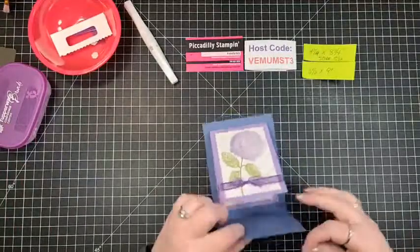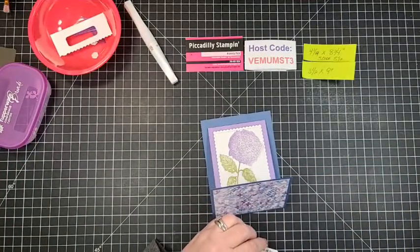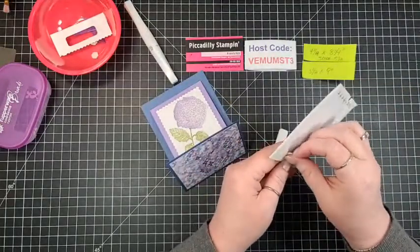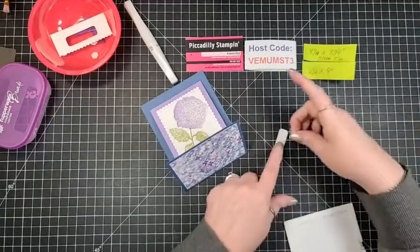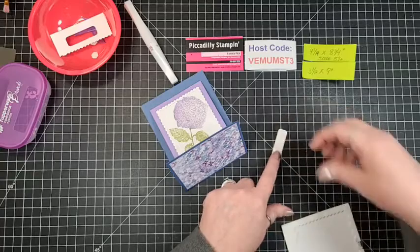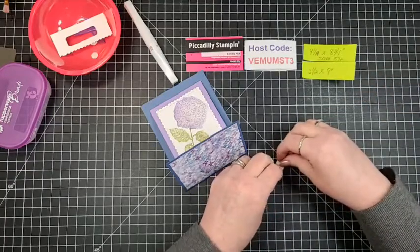So I'm going to take this, and I am going to use the mini dimensionals. All right. Have you ever heard what Colton calls them? I heard him the other night. So he called them dementias.